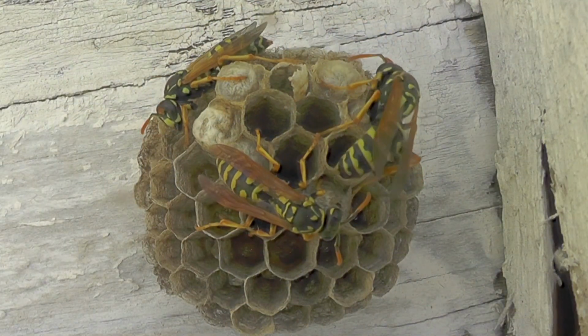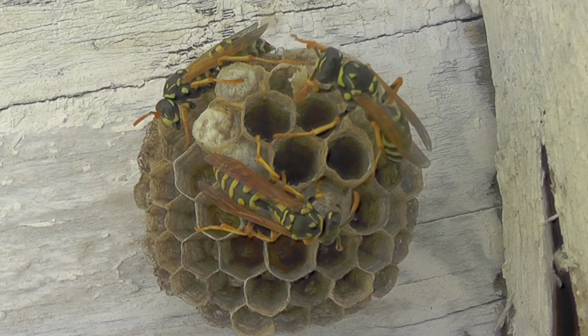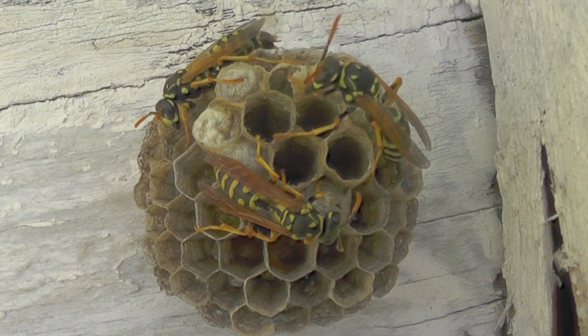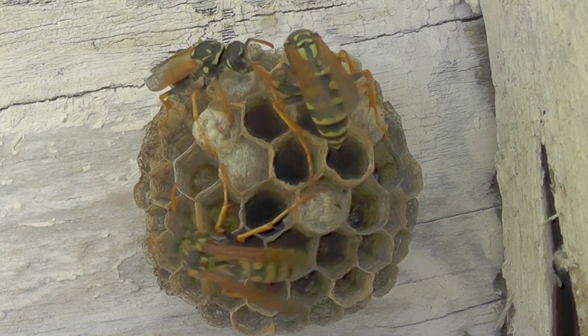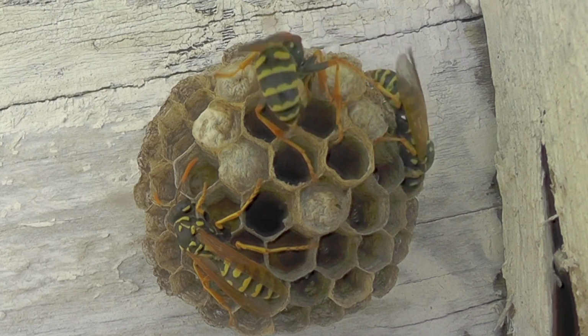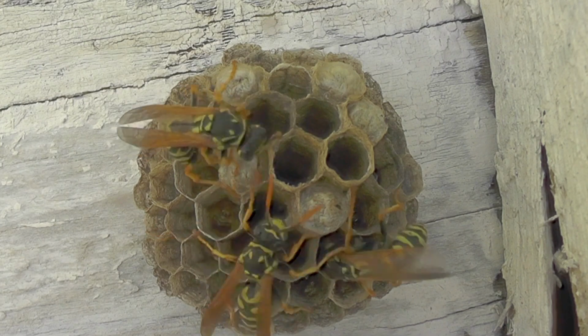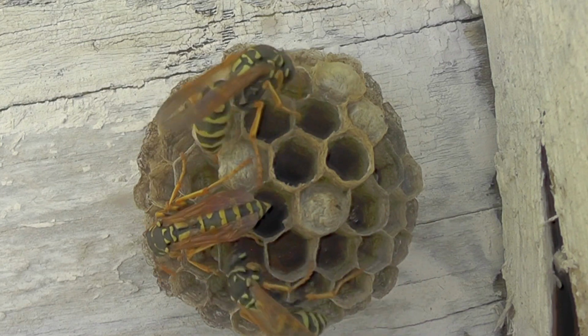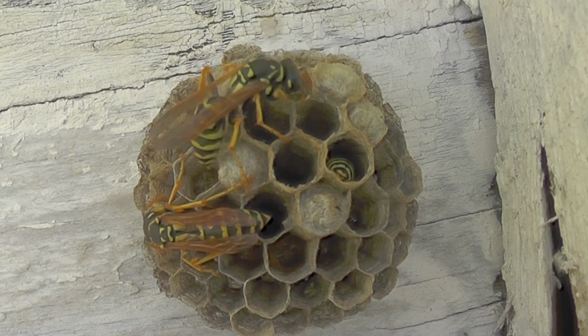Later the same day, you can see here where one of the adults starts to chew away the remains of the silk cap to get that cell prepared for a new egg. We'll speed this footage up for you. You can see where she pulls away that piece of silk that remains on top of the cell. And then she discards it, lets it fall away, and then she just cleans up the edge of the cell. And then she's done.